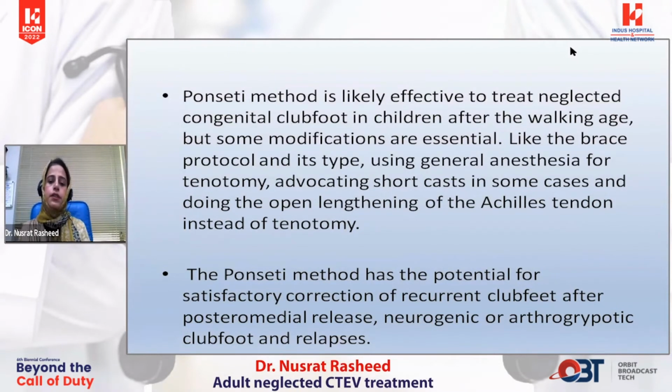On the other hand, the Ponseti method has potential for satisfactory correction of recurrent clubfoot after posteromedial release, and even neurogenic or arthrogrypotic clubfoot and relapse.